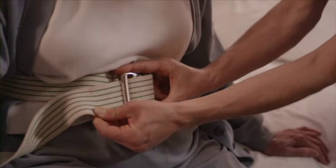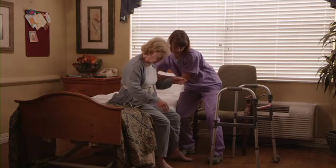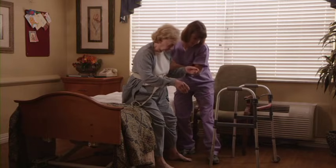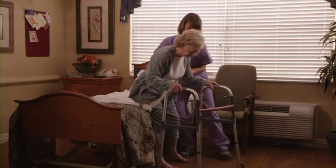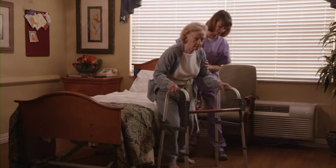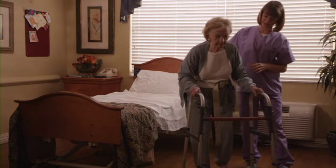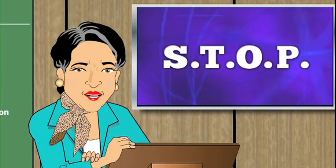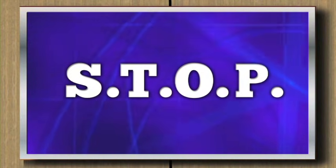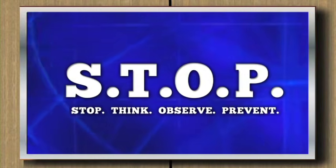Falling has many consequences. Injury and death are the most obvious ones, but fear of the next fall has its own costs. Residents often begin to withdraw from their typical routines and activities, which in turn increases their risk for additional falls. So, what can you do, and what is STOP all about? Well, STOP stands for Stop, Think, Observe, and Prevent.